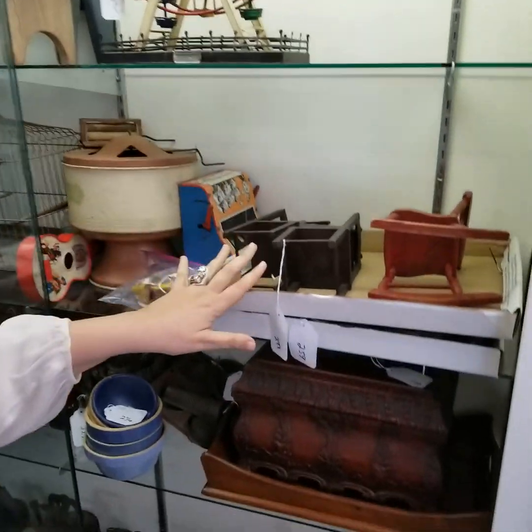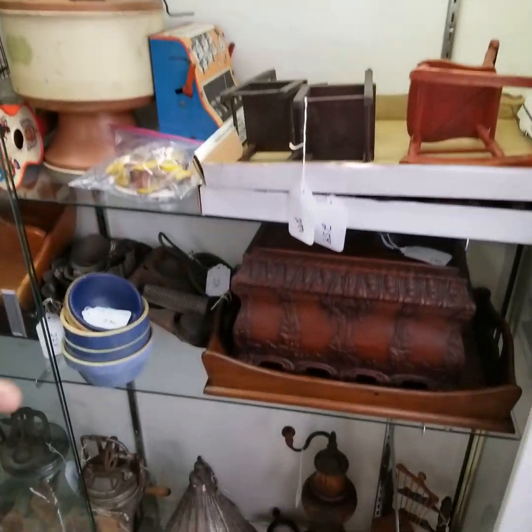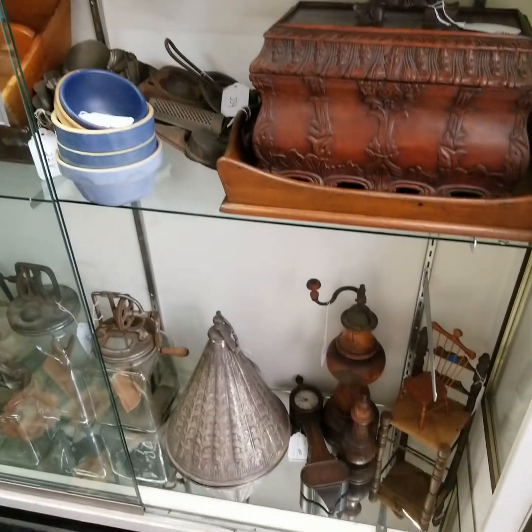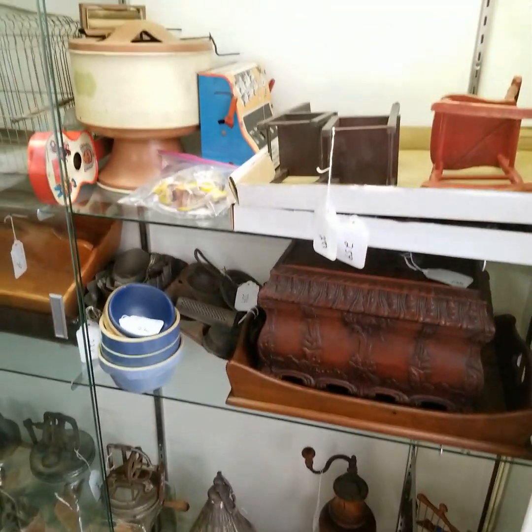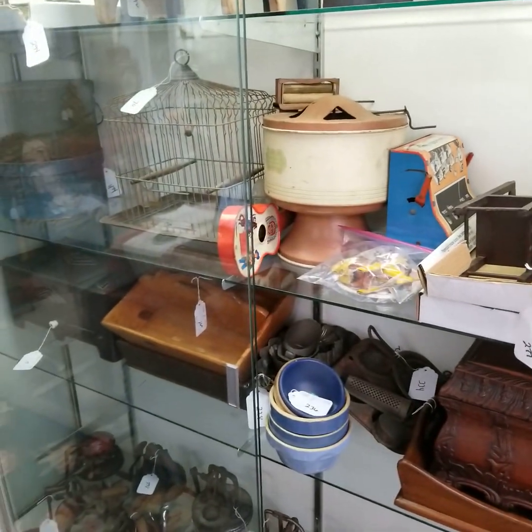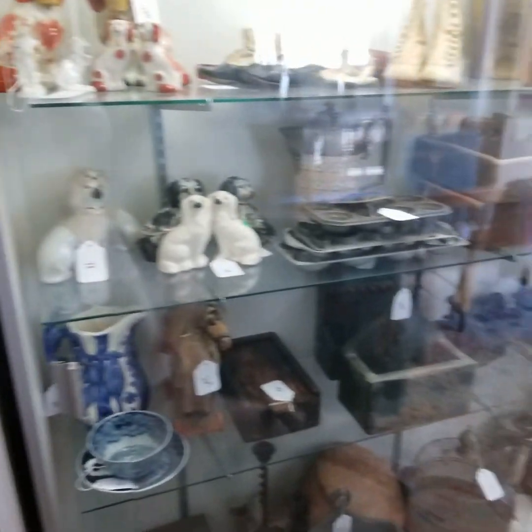And then we do have lots of chairs. You're going to see we have all sizes from miniatures to full size. We have a 19th century Windsor. We have some great farmhouse chairs, more bird cages outside. And then let's go over this way.